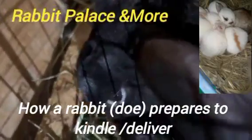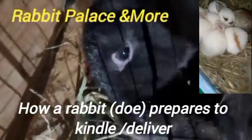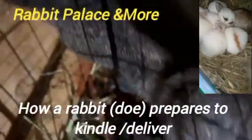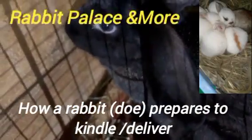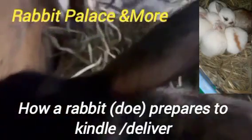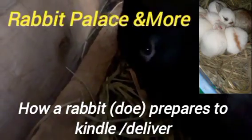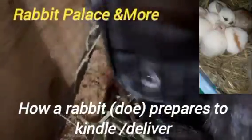And from 25 days onwards, you will notice that the belly of the rabbit, which you were doubting, whether the rabbit you bred has picked or not, automatically comes out, and it becomes obvious that the rabbit is pregnant and you should be expecting delivery per the date you recorded. So from 25 days onwards, there will be slow movement, even eating will slow down, and it will usually like to lay a lot.